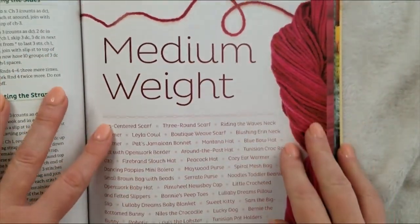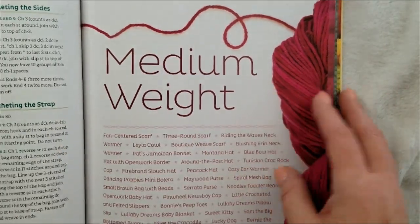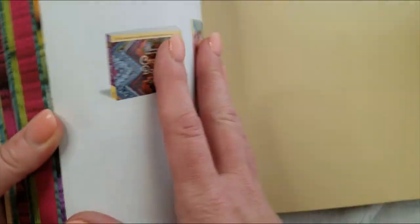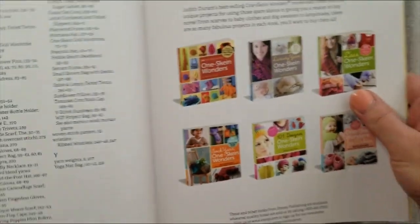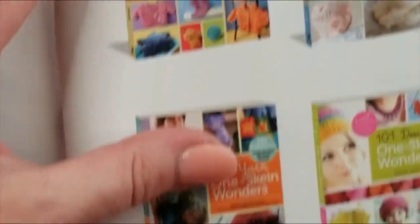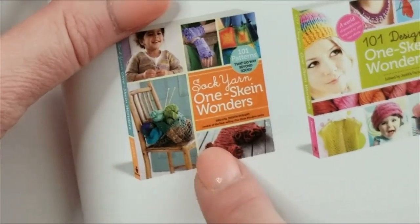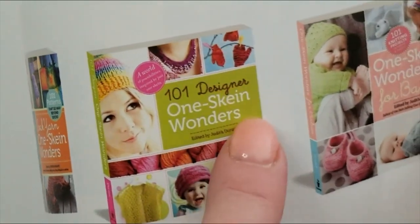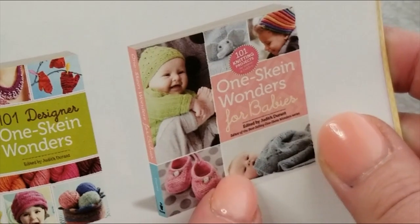Okay, so here we are at the medium weight. I think I'm going to go ahead and call it quits there and work on that for another video. So there's one crochet One Skein Wonders, and they do make some different types of One Skein books. Let's see what these are. This one is for sock yarn, all sock yarn. So I know I would never ever look at that book. Designers, I don't know what that specifies. It's very cute. All for baby stuff.